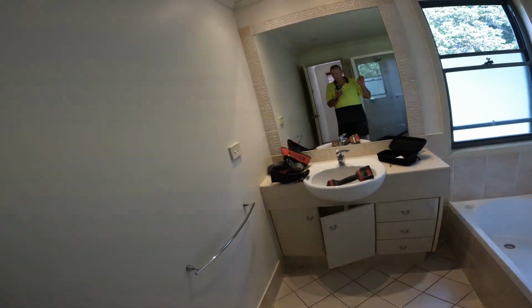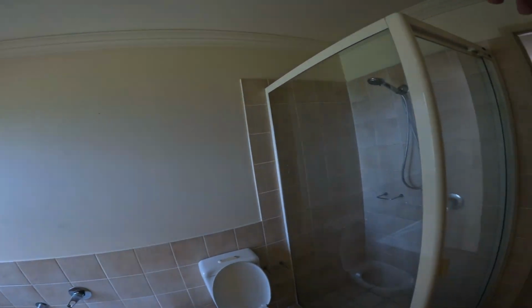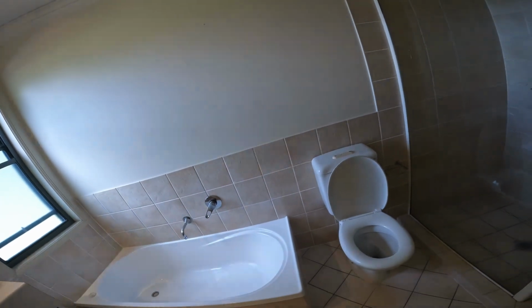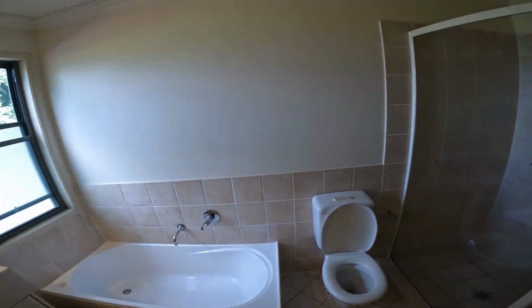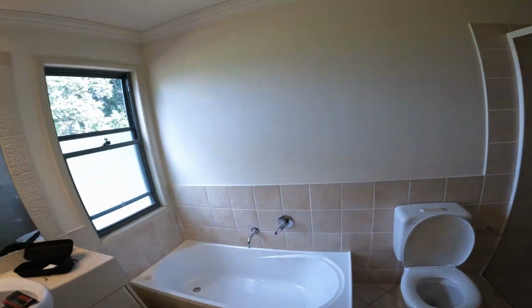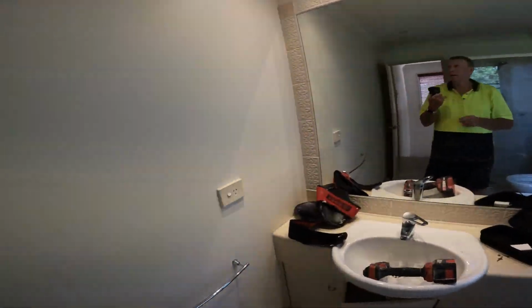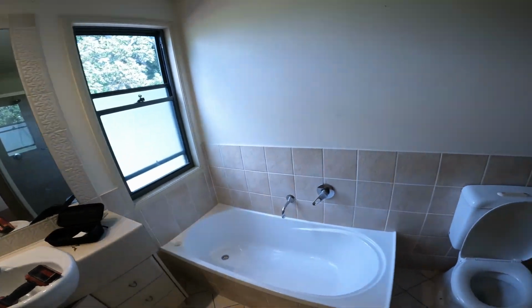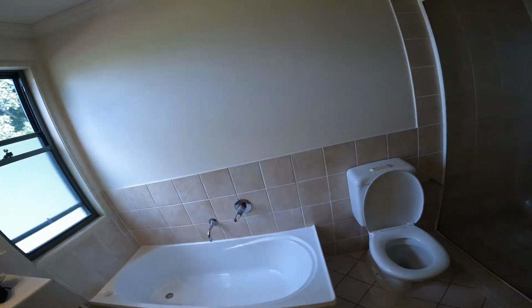The vanity comes out, new vanity, tiling up to this height, 1200 over on this wall, up to the ceiling. Around here, all the tiles are 600 by 600, floor and wall, same tile. It'll look fantastic. I'll be on it approximately 6 days, and then the plumber will come in, fitting a new vanity, fitting the bath and the toilet and the taps.